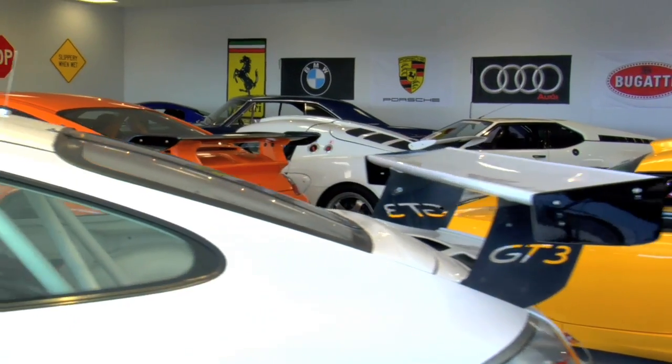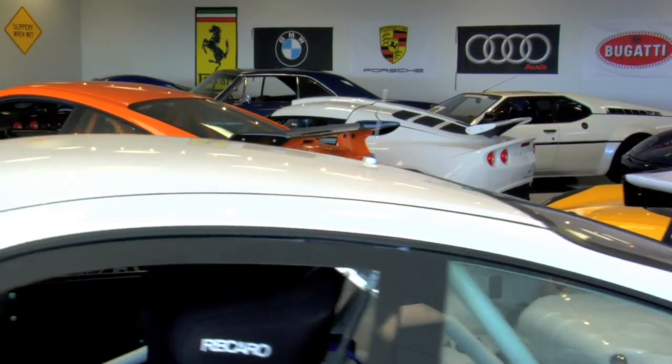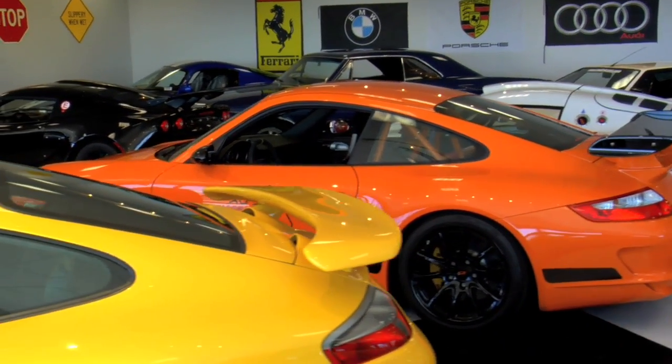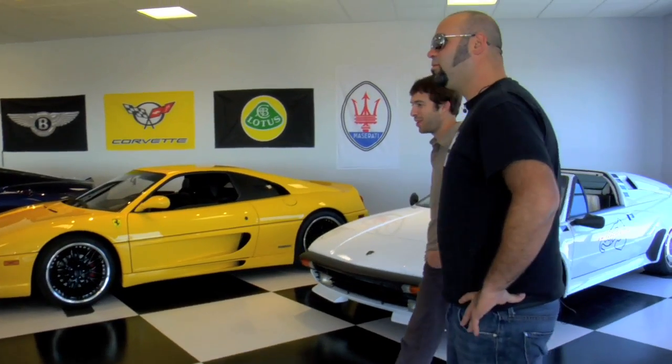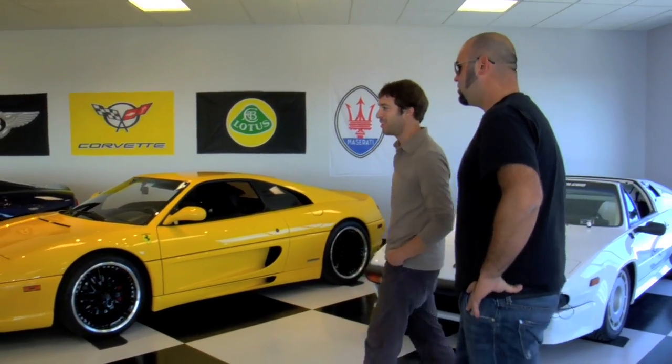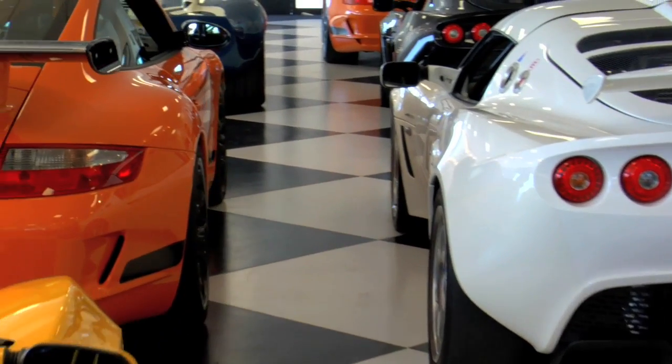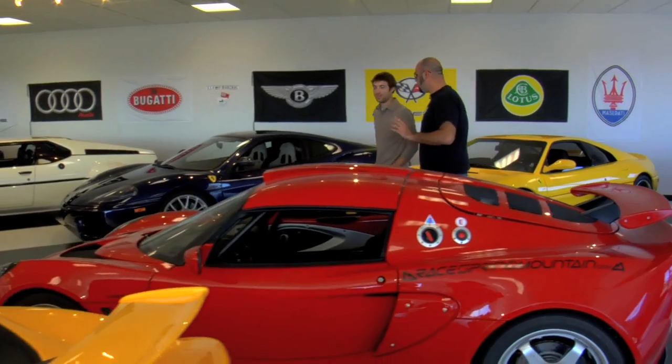What's a destination dealership? A destination dealership is one that you'd actually want to come to. Looking around this fleet of cars, I can see one reason I'd want to be here. But besides that, why do I want to be here? Well, instead of doing the four square with a finance manager to buy a car, we take them out on track to sell you the car. All right, so pre-sale track time in the cars.